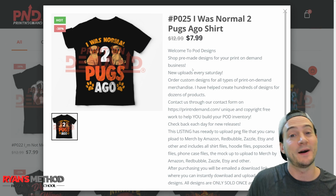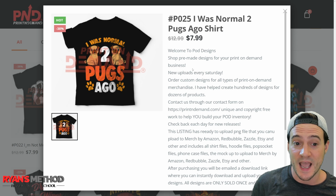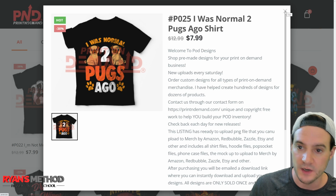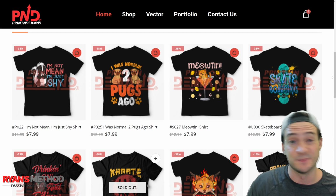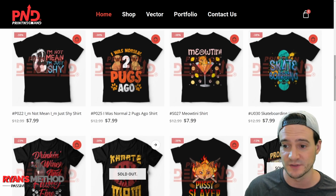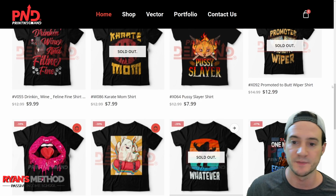By the way, remember how I said they take revision requests? If I wanted to, I could probably ask them to make a version of this with Chihuahuas, and they'd do it for me, right? So that's another example of how you might work with their team to get a custom design. And relative to Vexels, for instance, this is much cheaper, where you have to pay quite a bit to get limited custom requests each month. Not that I'm against Vexels, but just in terms of cost, straight up, you're going to do much better over here at Printndemand.